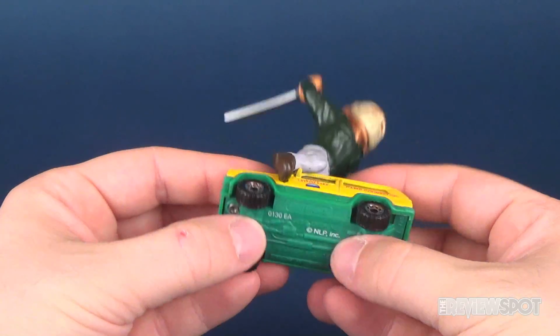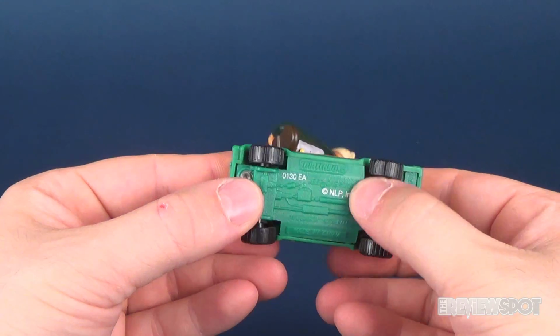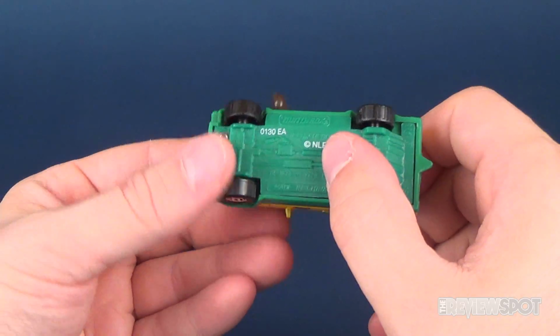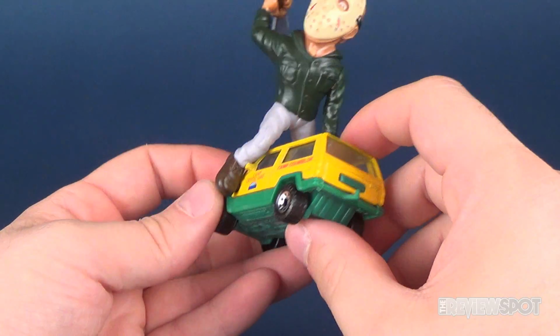There's the underside, Matchbox. And I have to say, though, before we look at Jason itself, vehicle-wise, I don't know if you've ever owned a Matchbox, but some Matchboxes were pretty good. Other ones felt really cheap. And this particular one not only feels really light, but it also feels really cheap, too. Like, the tires feel very flimsy. There's really not a whole heck of a lot going on for the vehicle.